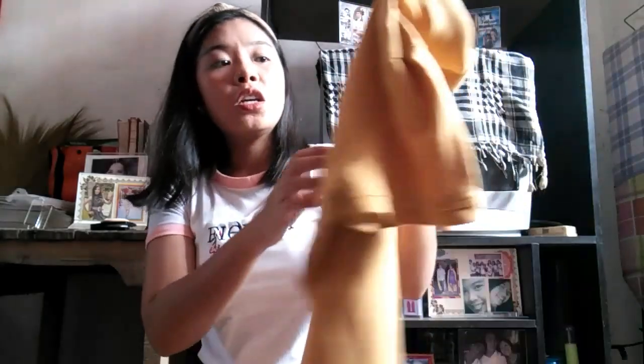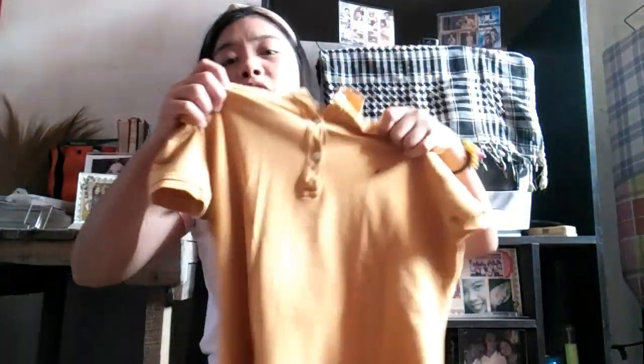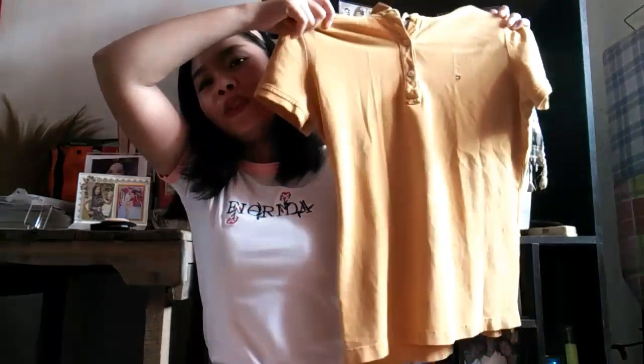And in perfect condition pa siya, guys. So, wala pa talaga siyang damage. You can't see any damages. And it's from Tommy Hilfiger. I'm not sure if it's, I like this one.